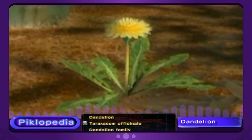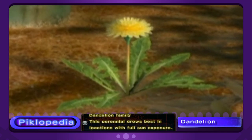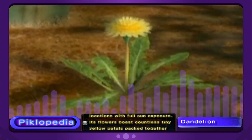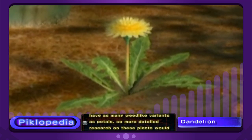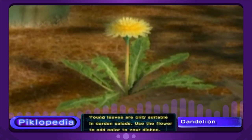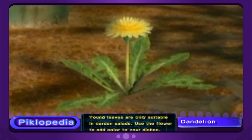Dandelion. Dandelion family. This perennial grows best in locations with full sun exposure. Its flowers boast countless tiny yellow petals packed together in a head. The species seems to have as many weed-like variants as petals, so more detailed research on these plants would best be left to a botanical research specialist. Young leaves are only suitable in garden salads. Use the flower to add color to your dishes.